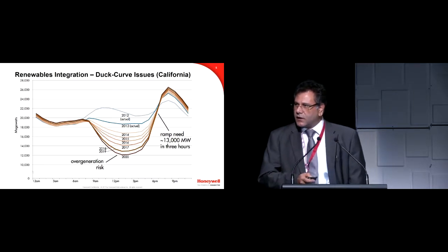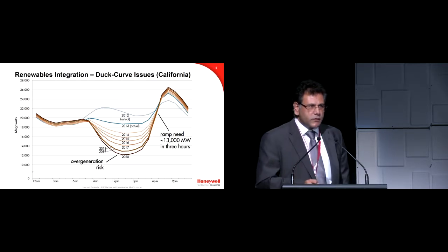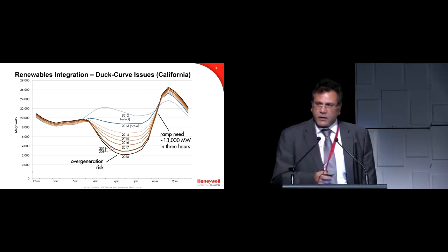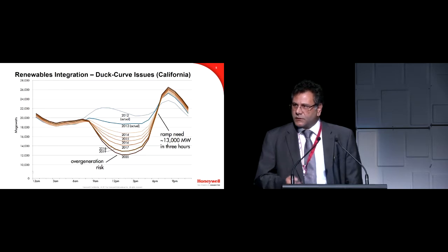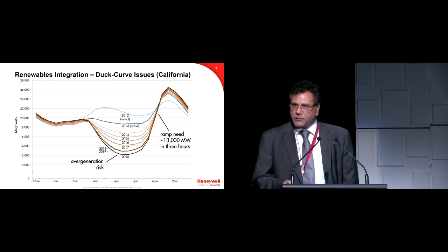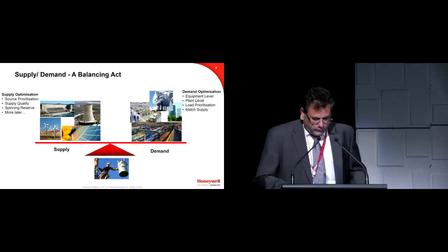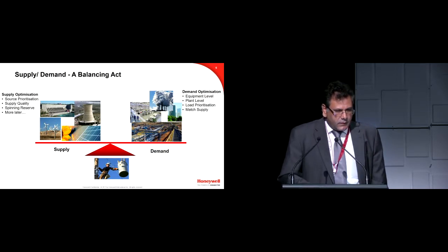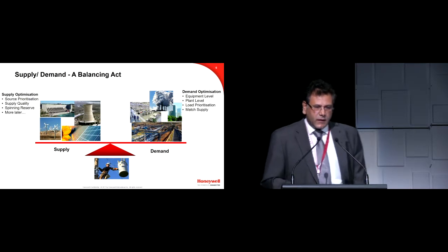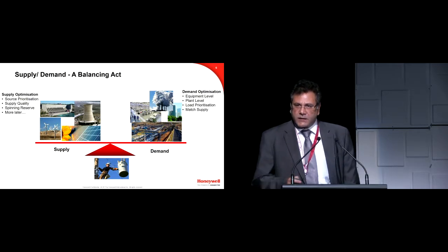So this is from looking at it from a grid perspective. But if you're going to go onto your own grid, and you introduce in a microgrid your own renewables, this is what we are in for. And knowing the problem is the first step, to acknowledge it, so that we can actually go and do something about it. Now, the two sides that we wanted to look at are the supply side optimization and the demand side optimization. And if you look carefully, we're trying to do a nice balance between the two.